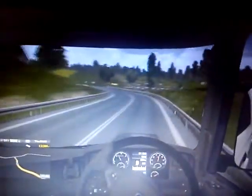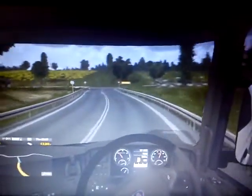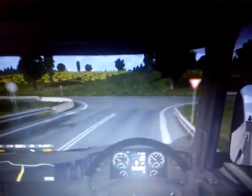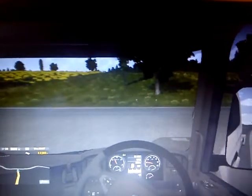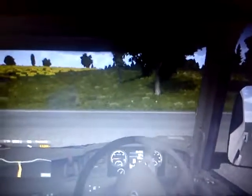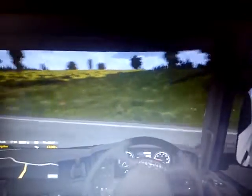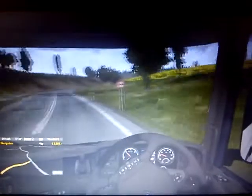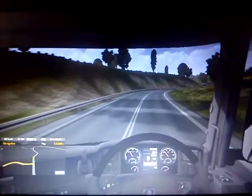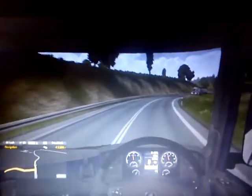And personally, I also like Volvo. They're very powerful and reliable. Nothing coming again, I'm lucky with the crossings today. Yes, very smooth, nice to drive.